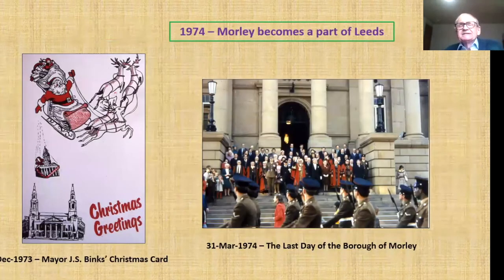But in 1974, Morley became a part of Leeds. I have to say, and I don't want to stir things up, but Morley people didn't really want to become a part of Leeds, but they didn't have much choice in the matter. It was dictated to them by central government in London. The mayor of Morley at that time showed his distaste by sending out that particular Christmas card for his last Christmas card in December 1973.